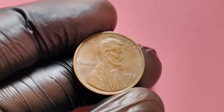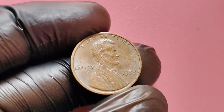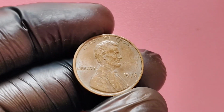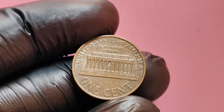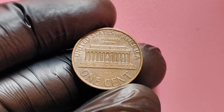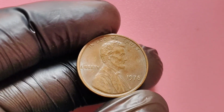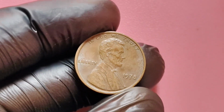Coins with lower grades, such as MS65 or MS66, can still be valuable but will likely be worth far less. If you believe you've got a valuable 1978 penny, consider having it professionally graded, as this can confirm its quality and maximize its value in the marketplace. Collectors and enthusiasts are always searching for rare, high-quality examples of coins like this one.